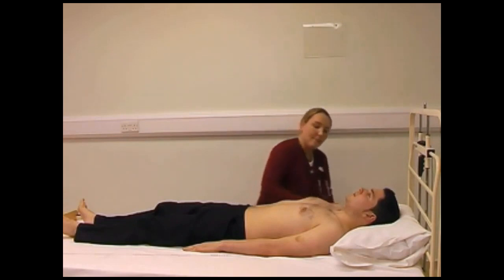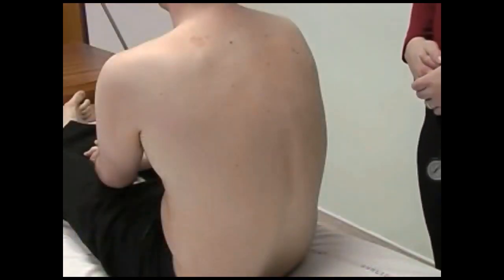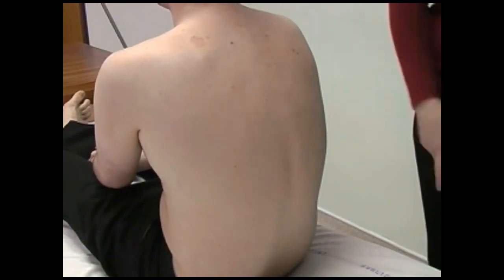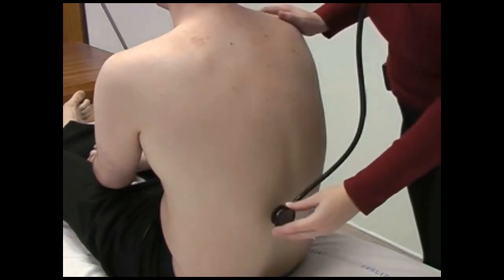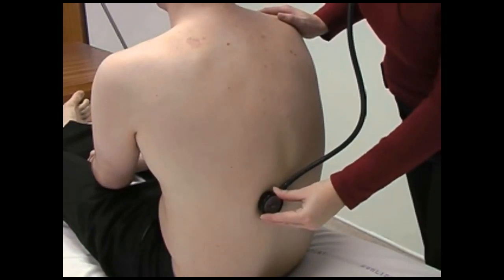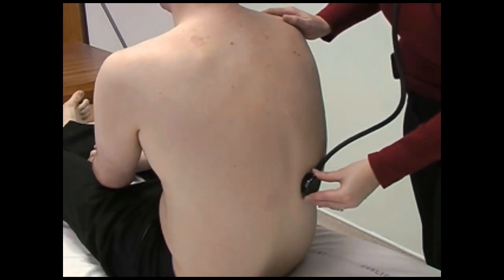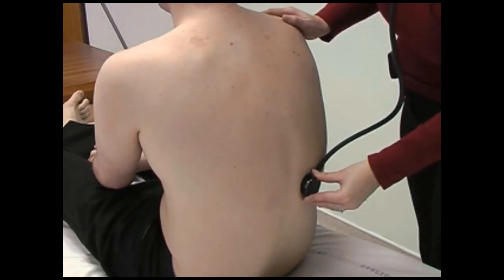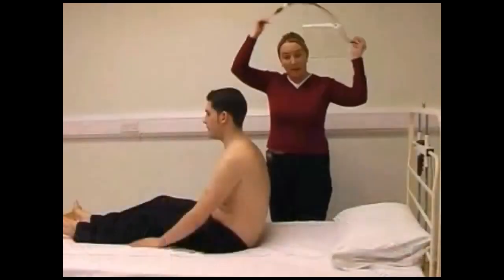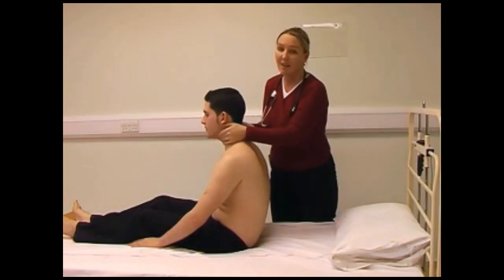Now we can ask our patient to sit forward. Would you mind sitting up for me? With the patient sitting forward, inspect the back for any renal scars, and auscultate for any renal bruit. While the patient is sitting forward, we can complete our examination by feeling for any cervical lymphadenopathy.